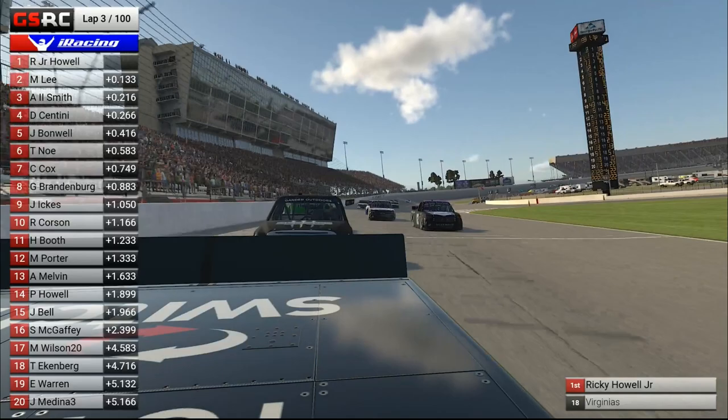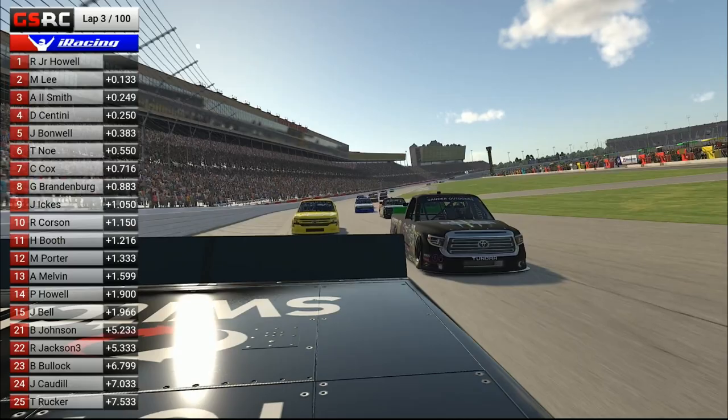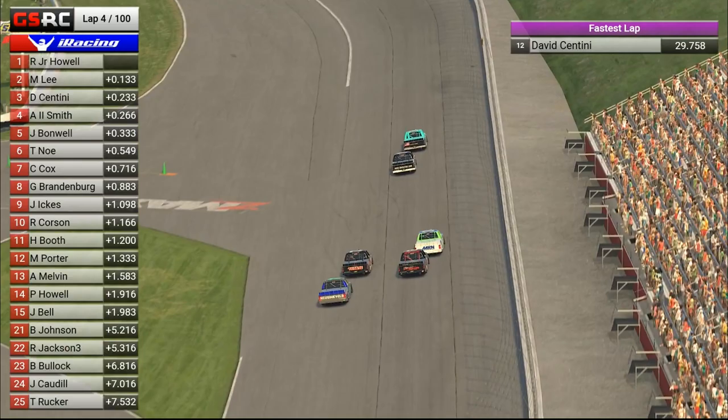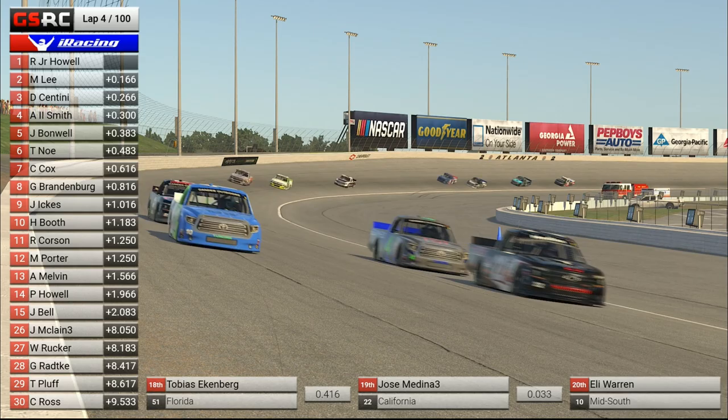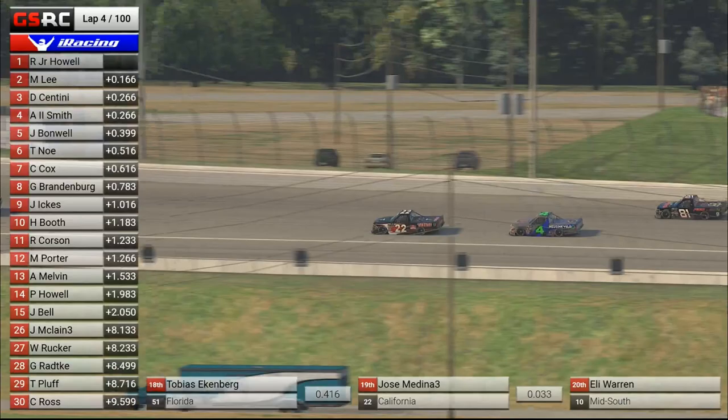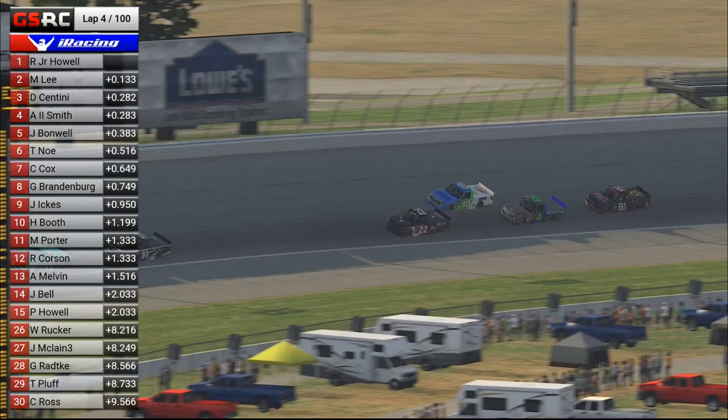We got Jose Medina in a nice little fight here. Braden Johnson involved with that, as well as Ray Jackson and Eli Warren. Up on the high side, that's Warren in the number 10. Medina riding low. They're going to stay side by side, although the number 4 of Jackson managing to pull a little bit ahead of Braden Johnson, who gets down tucked in behind him.